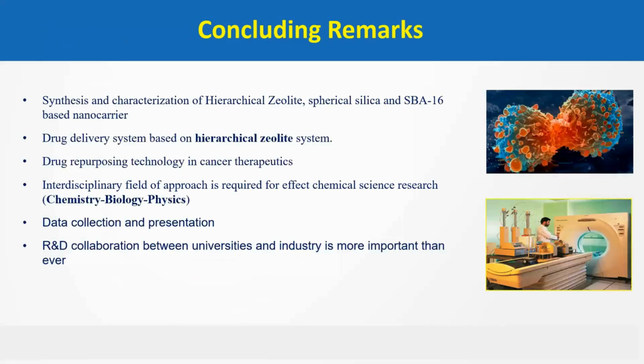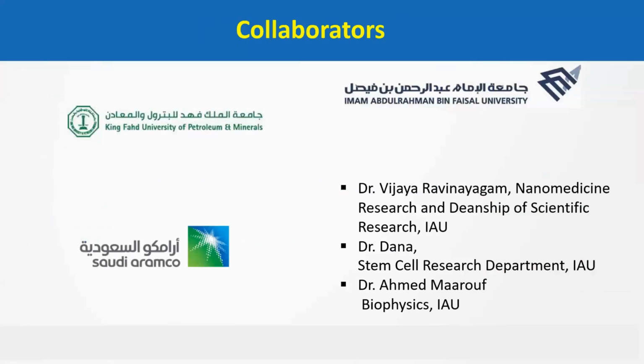So I would like to conclude. We have discussed some of the nanoparticles, how we can develop an effective drug delivery system, and how we can apply it for different applications, not only for cancer but even diabetic and COVID treatments. Potentially, we can develop them. And I'd like to thank my collaborators, and thank you very much.